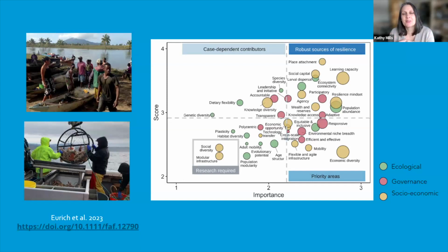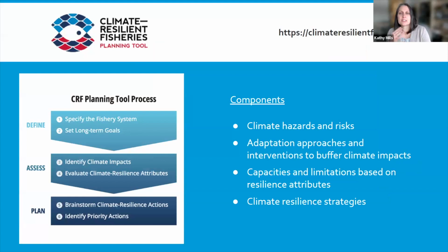Next slide, Claire. So we integrated this information as a component of a larger, broader climate resilient fisheries planning tool. And within this planning tool, which is available online at climateresilientfisheries.net, we lay out a 6-step process that can support resilience assessment and planning in marine fisheries.